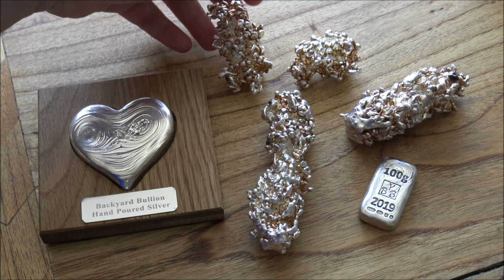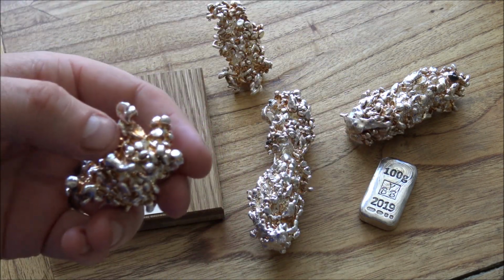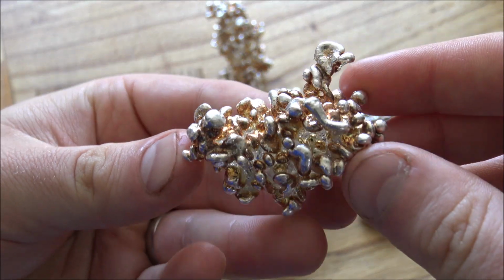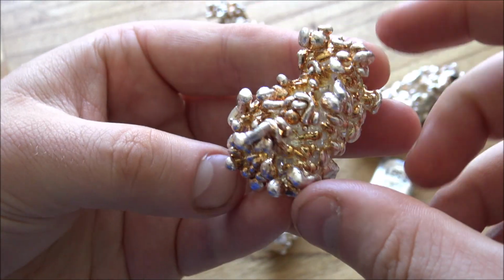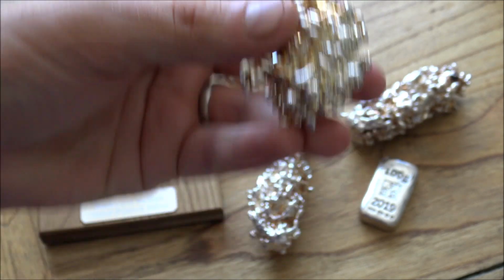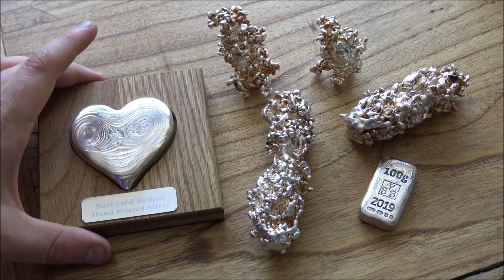So that's a really, really good piece of news for those of you who are in the United Kingdom and who are looking to purchase my hand-poured silver. You don't have to pay a lot extra. In fact, we've reduced our prices back down to their historic levels where they were in 2018. So now is the best time ever to purchase Backyard Bullion hand-poured silver in that sense.